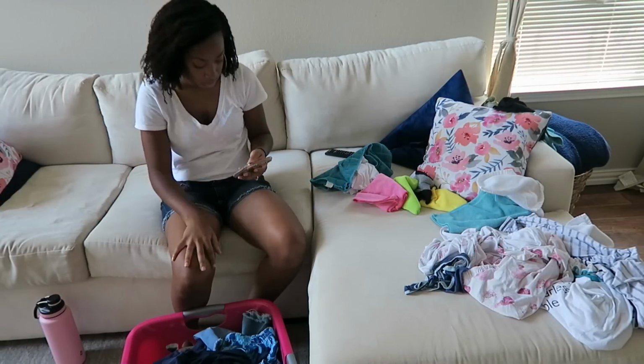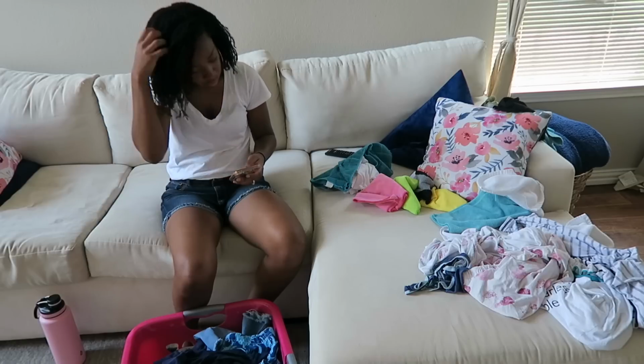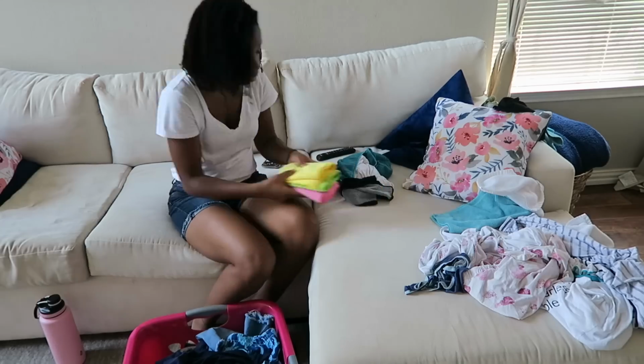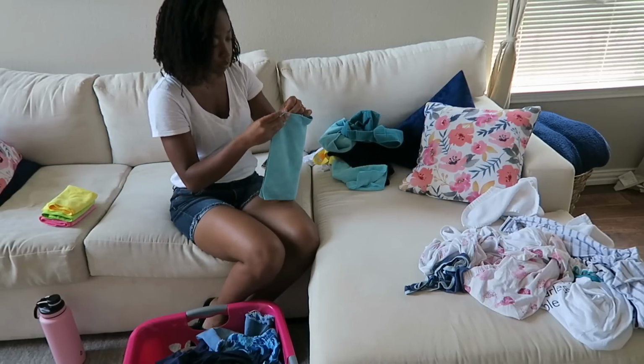So we still have lots to do and we're back home now. We really enjoyed our bike ride, but now that Kingston's laundry is done, I'm going to get all of that folded. I had a little bit of laundry left over from the last load that I need to fold, and I'm going to get all of that put away.